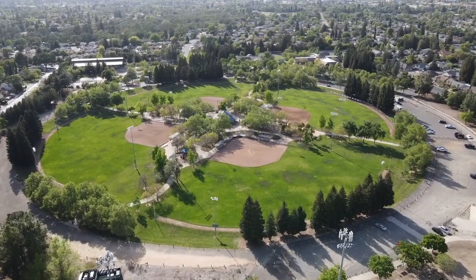Now, one of my favorite things about this neighborhood is that it's a little bit quieter, it's an older neighborhood, but it's extremely well kept. And one of the awesome things about this neighborhood is all of the trails and the sidewalks that weave in and out and around the central point of this neighborhood being Maidu Park. There's so many things always going on in this park.